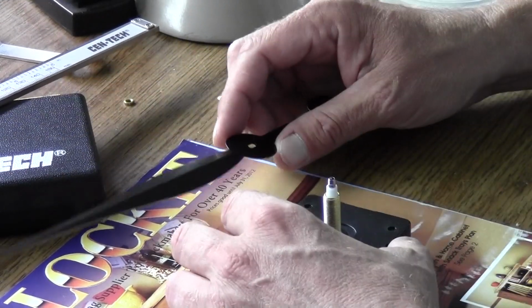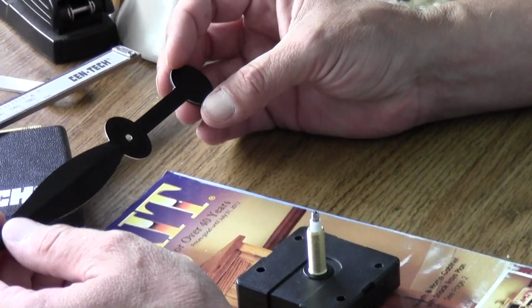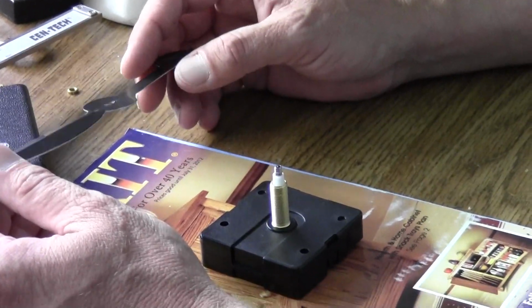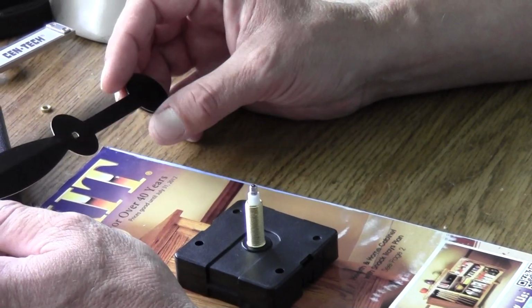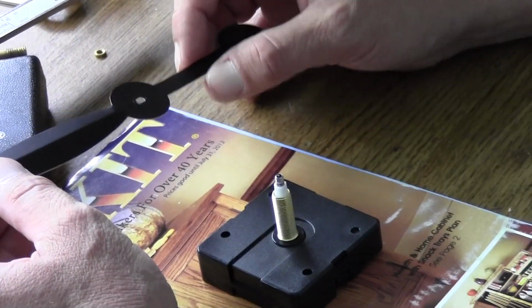Okay, so what we got here today from Klockit is we had hands that I requested my secretary to specifically request that they match to the movement that they sell. They change their catalog numbers frequently, so it's hard to know what hands match what movement. All of them have a little dissimilarity, but most are standard bore hands.